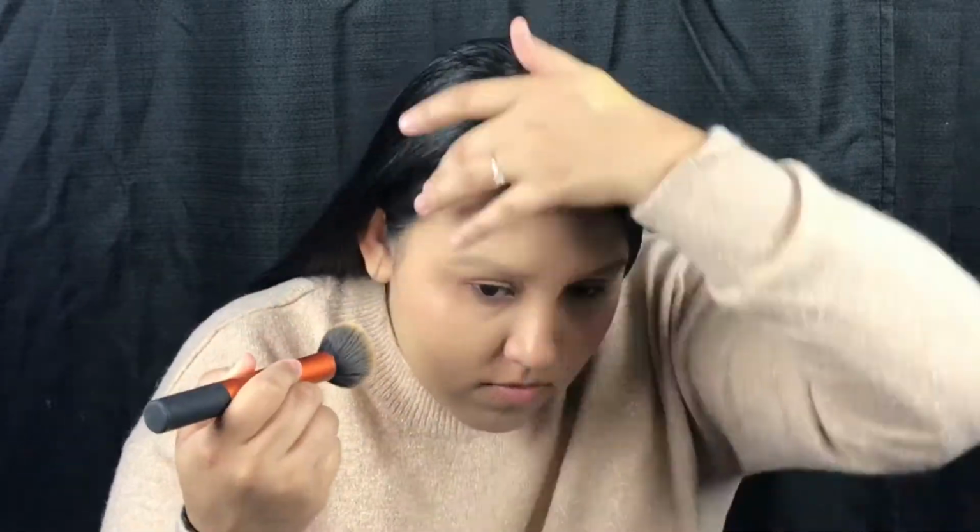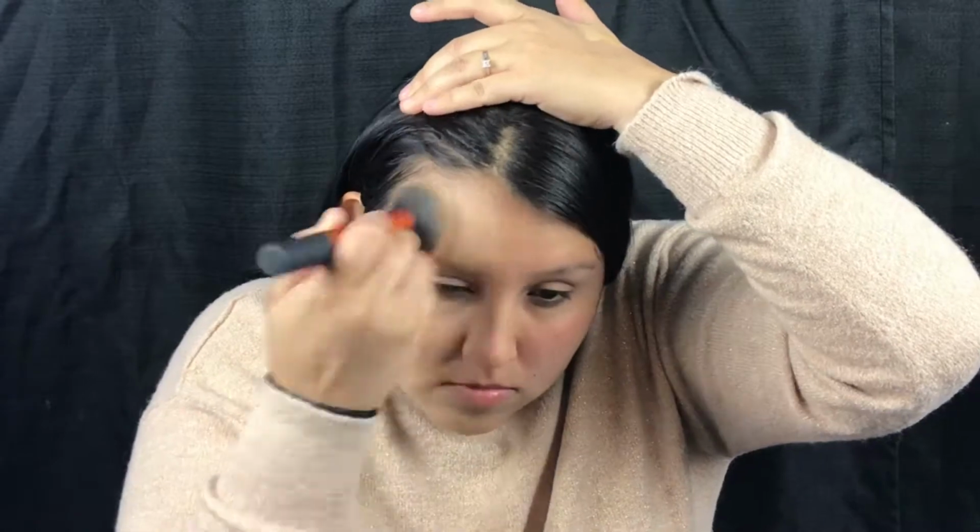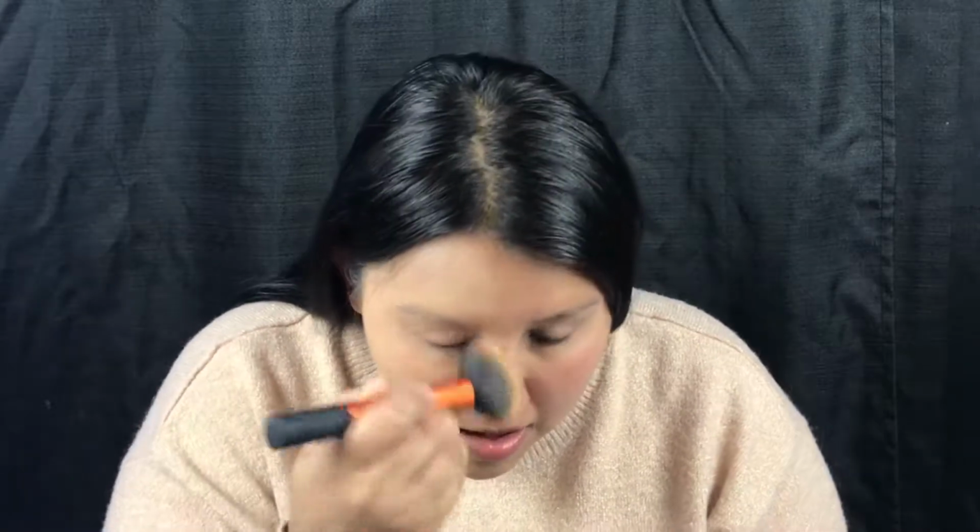I'm gonna pump one more pump. I did a pump in my hand already, so I'm gonna pump one more. It's very liquidy. I don't know if you guys could tell, but it's very liquidy. And I'm gonna buff this in with my Real Techniques buffing brush. Honestly, this foundation is very thin.